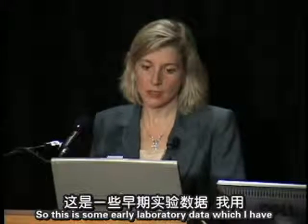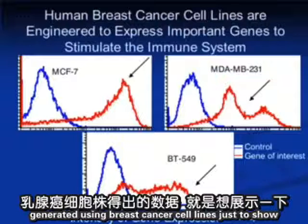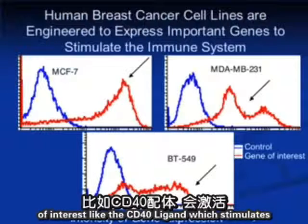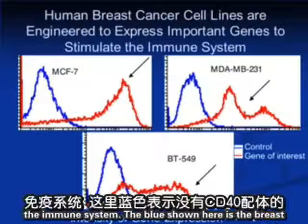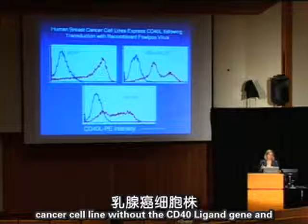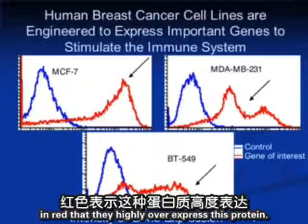So this is some early laboratory data which I have generated using breast cancer cell lines just to show that we can, in fact, introduce some of these genes of interest, like the CD40 ligand, which stimulates the immune system. The blue shown here is the breast cancer cell lines without the CD40 ligand gene. And when the cells are genetically engineered, you can see in red that they highly overexpress this protein.